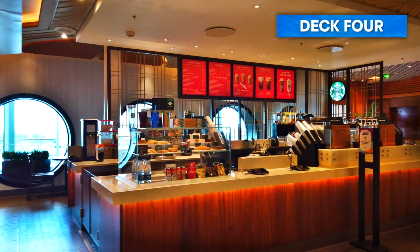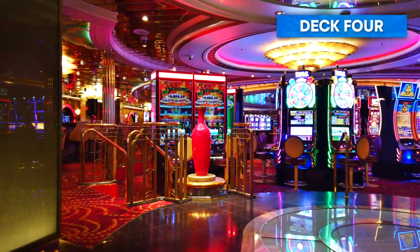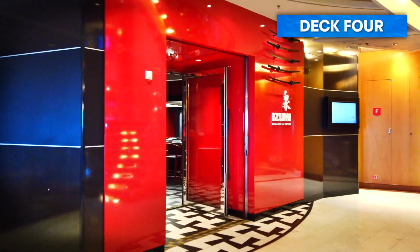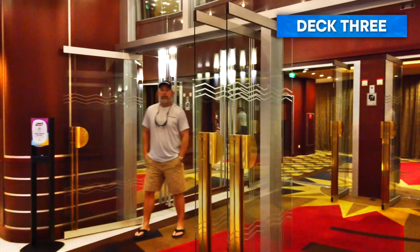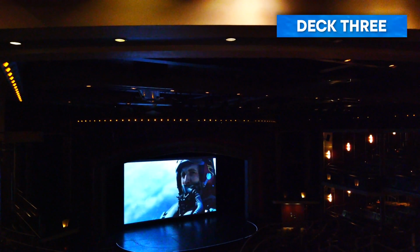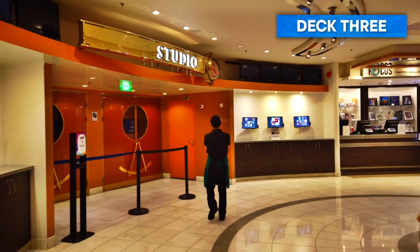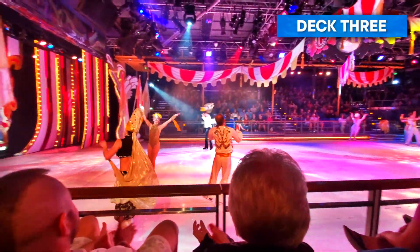And moving along, you also have the Starbucks here located on board. And you also have the ship's casino on deck 4, and the schooner bar where you can enjoy a Royal Caribbean staple. Also on deck 4 is Azumi Hibachi, which is fantastic. And in the front of deck number 3, you have the Royal Theater, home to a lot of your entertainment on the cruise. And in the midship of deck number 3, you have the Art and Photo Gallery, along with Studio B. Studio B is where you'll find some awesome ice skating shows on your cruise.